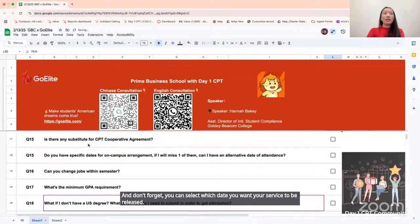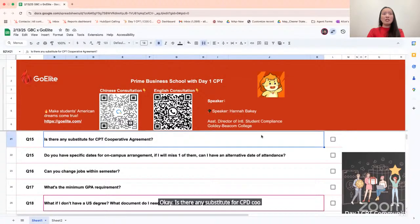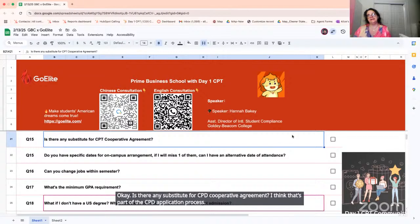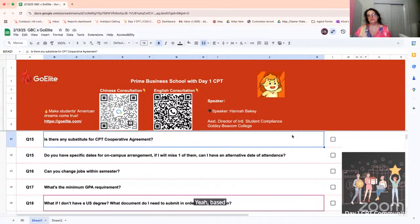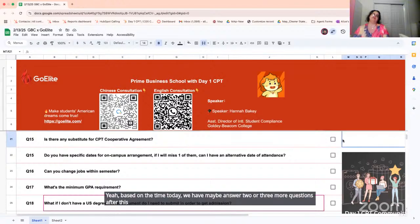Okay. Is there any substitute for the CPT cooperative agreement? I think that's part of the CPT application process. Yeah, based on the time today, we have maybe two or three more questions after this one, just a reminder.